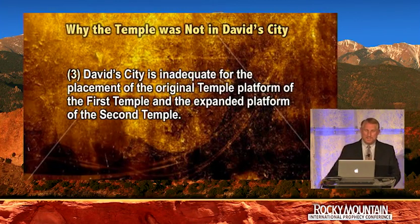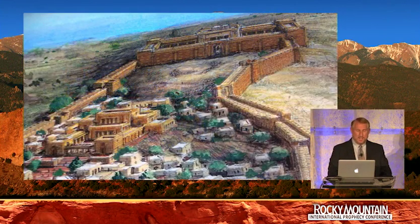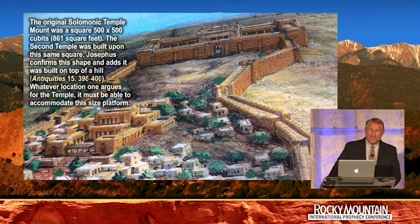Now, the third reason why the temple was not in David's city is because David's city is inadequate for the placement of the original temple platform of the first temple and the expanded platform of the second. Now, let's just look at a picture of this. The original Solomonic Temple Mount was a square 500 by 500 cubits. That's 861 feet square. The second temple was built upon the same square, and Josephus confirms the shape and adds that it was built on top of a hill. On top of a hill, not down, where the Kidron Valley is.